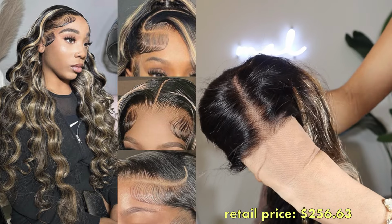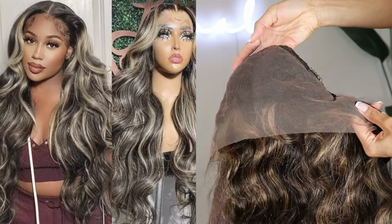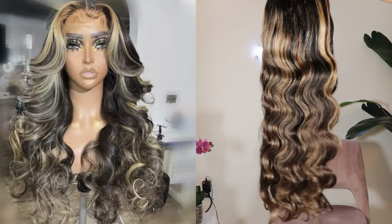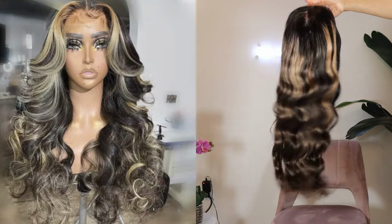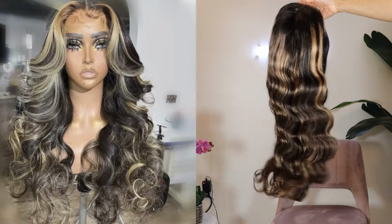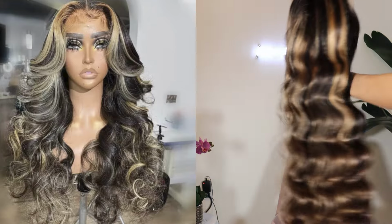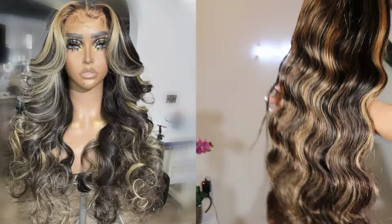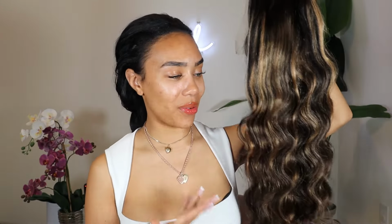This is a 1B/27 highlight glueless wig with HD lace. This is a lace front, and it's meant to be pre-bleached, pre-plucked, pre-done. However, as we can see, it is not pre-bleached, and the plucking is questionable. For texture, it says it's a straight body wave, curly deep wave, which I have no clue what the heck that means. This is wavy. It's giving body wave. I don't know why they included so many words in there, but I did order the 220% density because I wanted to test their density and see how it actually is.